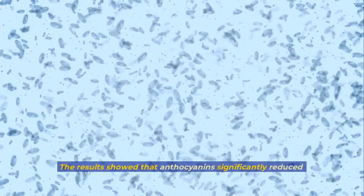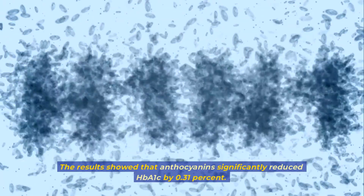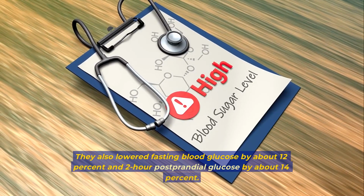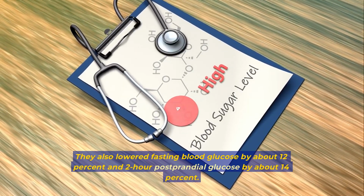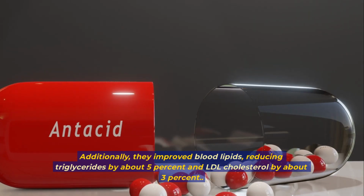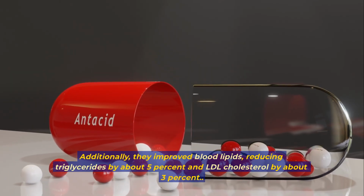The results showed that anthocyanins significantly reduced HbA1c by 0.31%. They also lowered fasting blood glucose by about 12% and 2-hour postprandial glucose by about 14%. Additionally, they improved blood lipids, reducing triglycerides by about 5% and LDL cholesterol by about 3%.